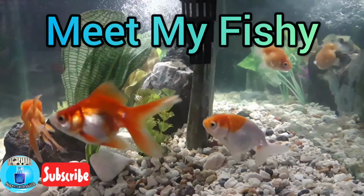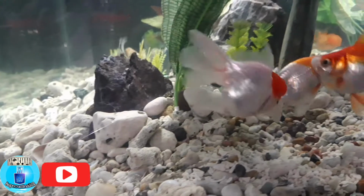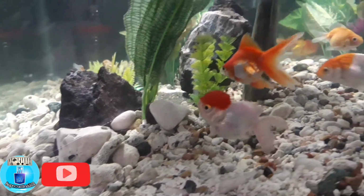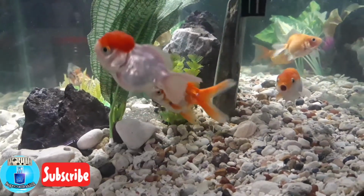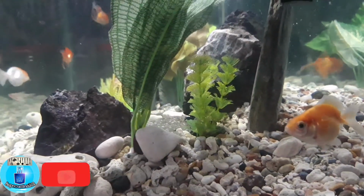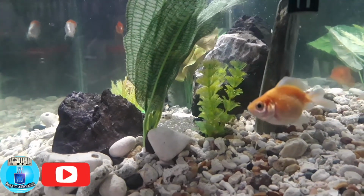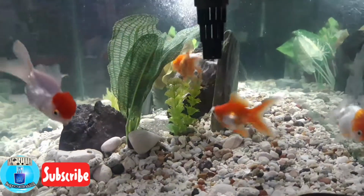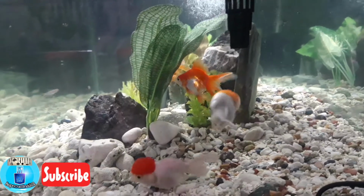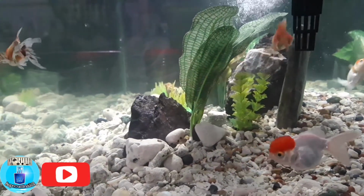Hi guys, let me just introduce to you all my fishies. This is Red, Aloha, and Bumper, and this is Pom Pom. She is a new addition to the family, a pearl scale goldfish.